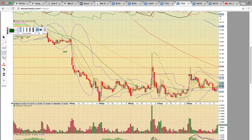It broke above at the open. Notice the open was above both levels, and then it worked its way back and bounced off of that level around noon. It came back up, but then it broke back below at 2:30 and then closed back above at end of day. Going forward, if it can stay above the 50 and the 100 simple moving average, and above this middle Bollinger Band at 12.57, then it's going to be in play.